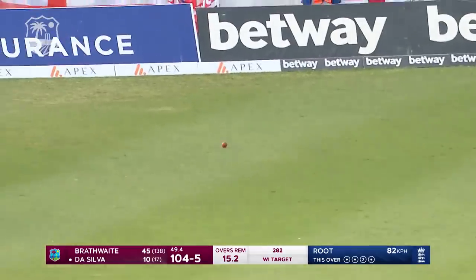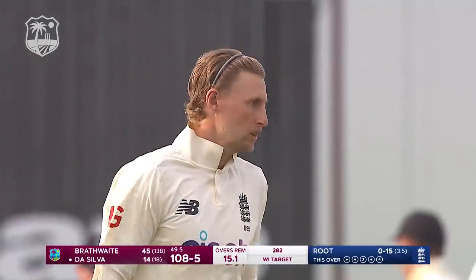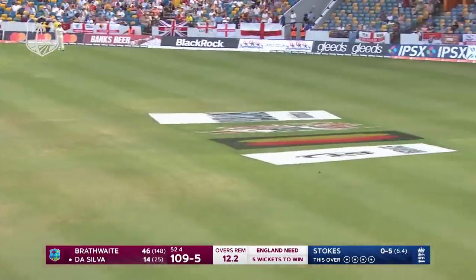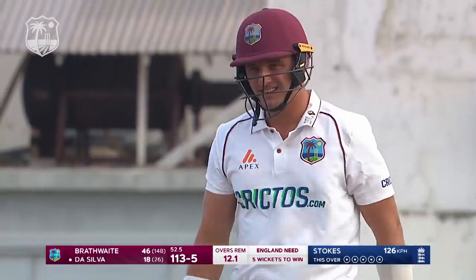Cut away, that'll run down to the third man fence for four. England sub fielder Matt Parkinson runs round to go and retrieve. Pulled away, Lawrence dives, but it's wide of him and off to the boundary. A fourth for De Silva.